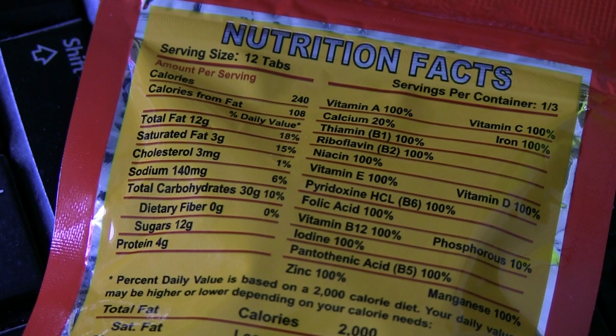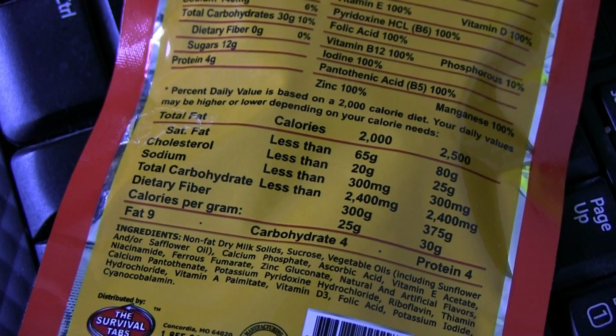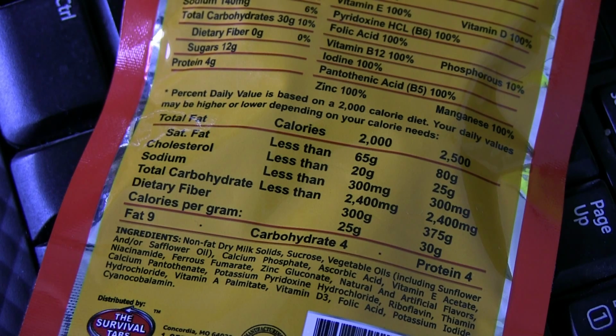Okay, let's take a look a little bit here at our nutritional values. You can pause the video if you want to really get in there with an eagle-eyed view, but basically just rough overall stuff. The serving size is 12 tablets, and each one of those servings gets 240 calories, and calories from fat 108. Everything's looking pretty good here. It doesn't look like a ridiculous amount of any one thing or not enough of something. And let's check down here at the bottom. More stats on our fat, cholesterol, sodium, dietary fiber, and all that kind of stuff.